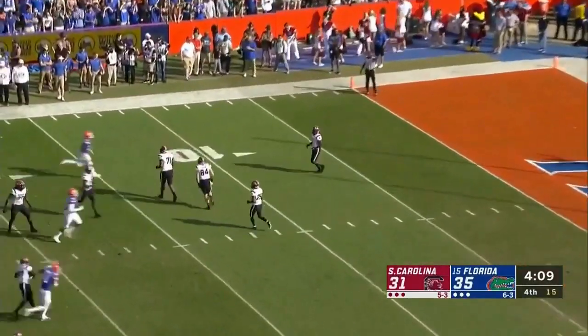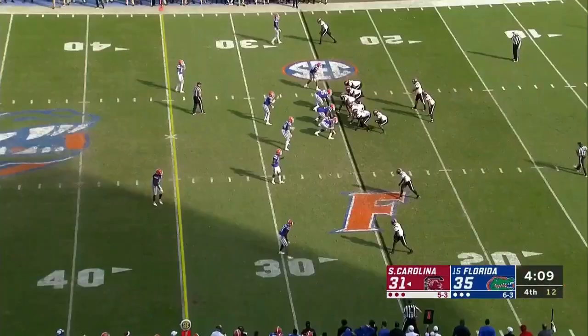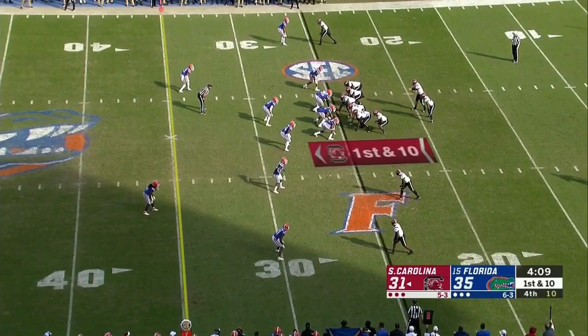A touchback, and we check in with Adnan in the studio. And then if they can beat them, get into the Big Ten championship game.